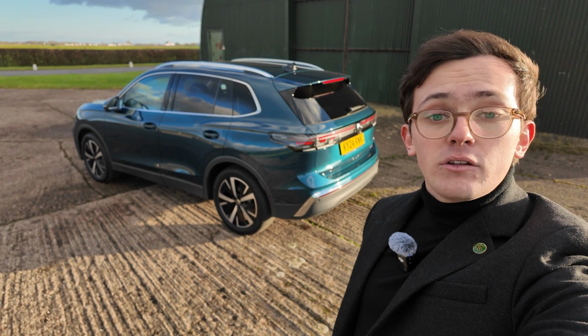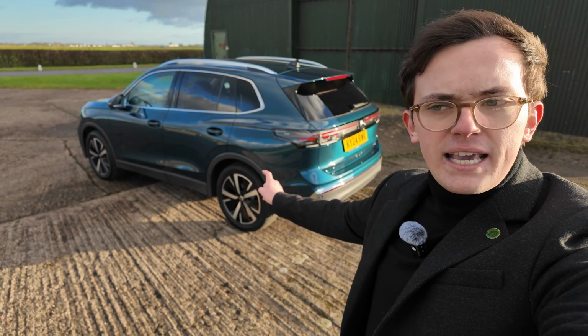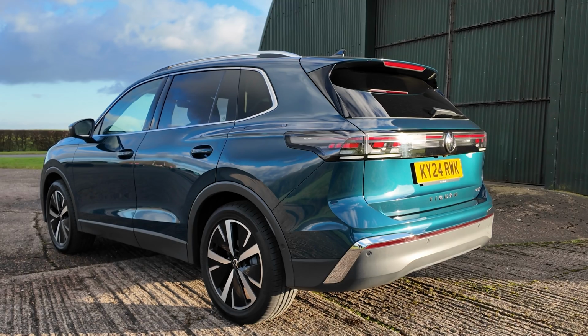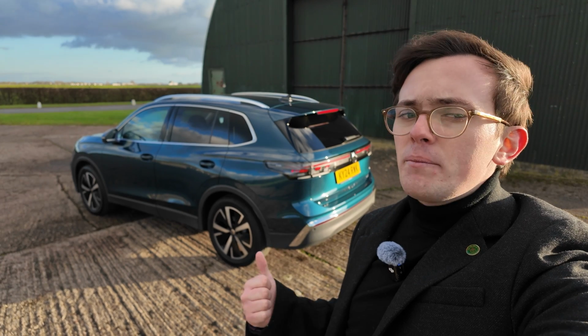So, what's our verdict on the Volkswagen Tiguan? Well, if you're looking for a sports utility vehicle, this isn't the car for you. However, if premium materials and practicality are top on your list, you definitely should consider this. The only problem? The Hyundai Tucson does everything this Tiguan does for quite a bit less money.